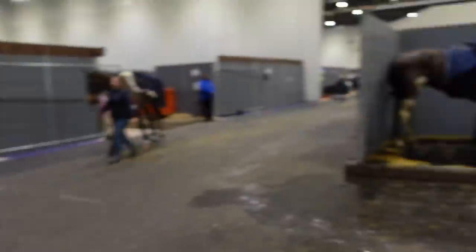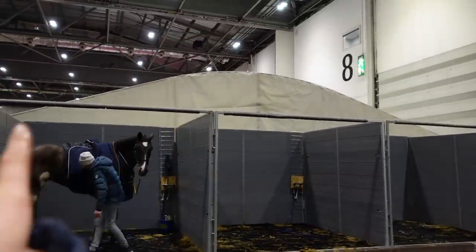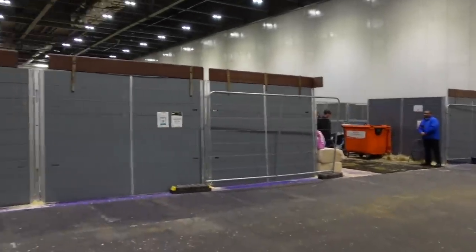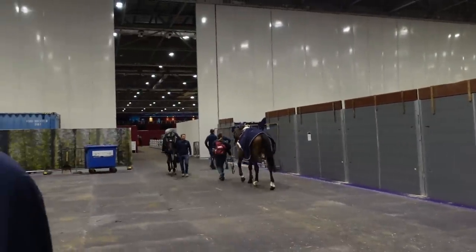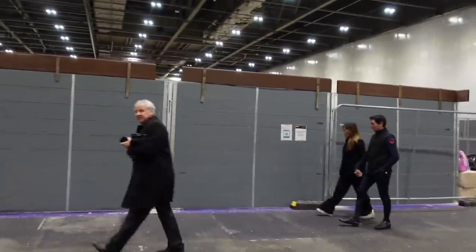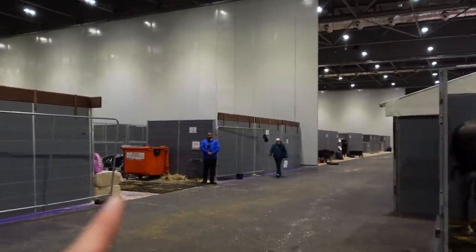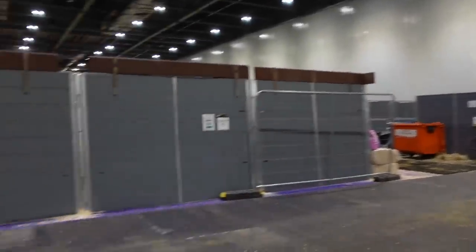Don't worry, you're not having a bath yet. So there's the bath. That tent there is the vet tent. These are the FEI stables. So all of the competition horses, jumping horses, dressage horses, as you can see there, they're all stabled there. These stables are very much highly, highly secured, as you can see. Security guard there, and then our stables are, whoops, just down there.